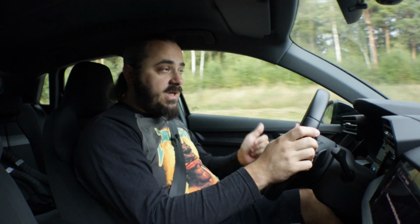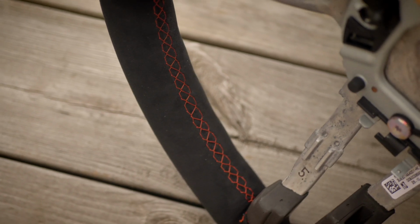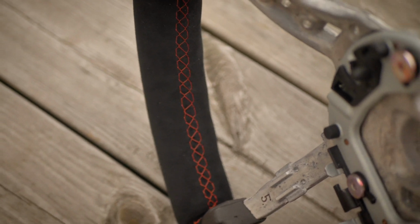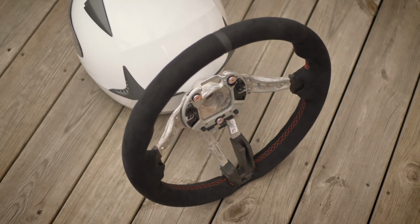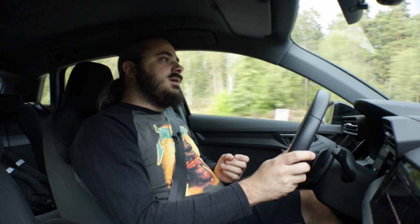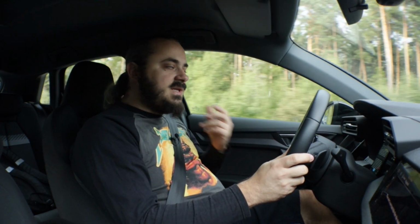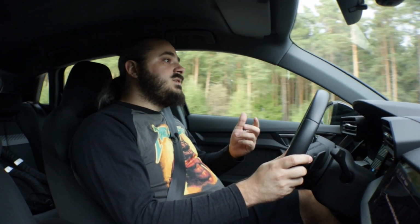So the interior, the steering wheel is not exactly new, it's just wrapped in Alcantara by a company in the UK called Royal Steering Wheels. And you can basically go to their website. I'll make sure to link them below the like button. You choose whatever you want them to do to your steering wheel, and basically that's that. The whole process is very quick. They're very easy to work with, Royal Steering Wheels, and the quality of their work is very, very good.